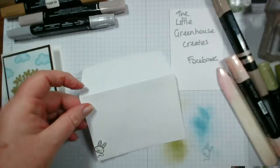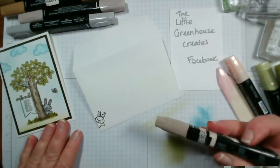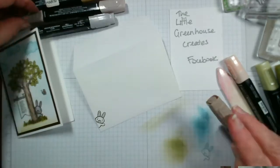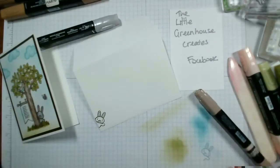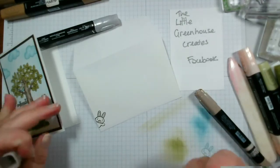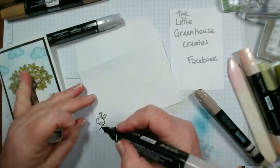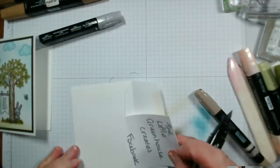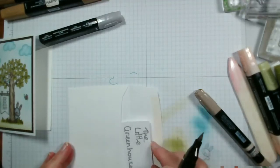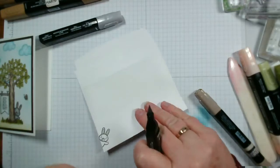There we go. So sweet. And I'm going to do this little rabbit in light, just light crumb cake, I think. Yes please, says Tracy. Okay. Now if you're doing a lot of detail colouring, what I recommend is just put a piece of card inside.